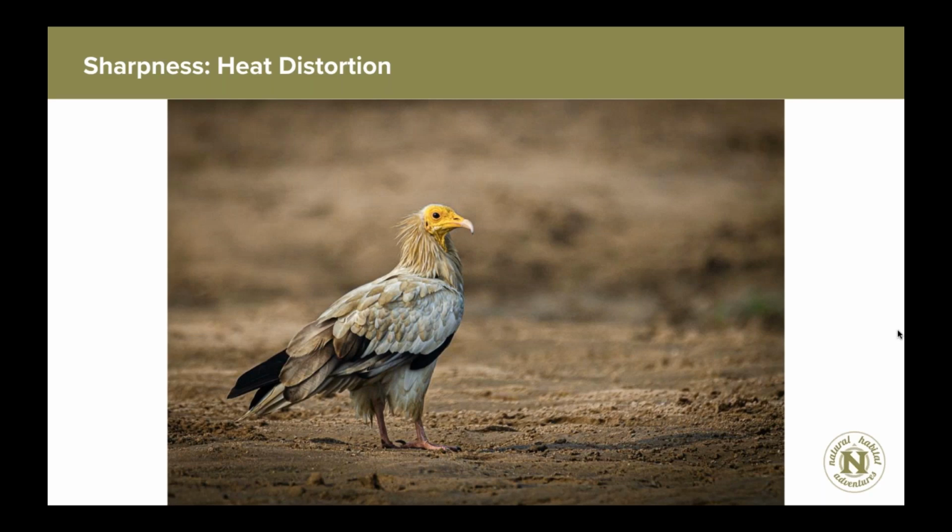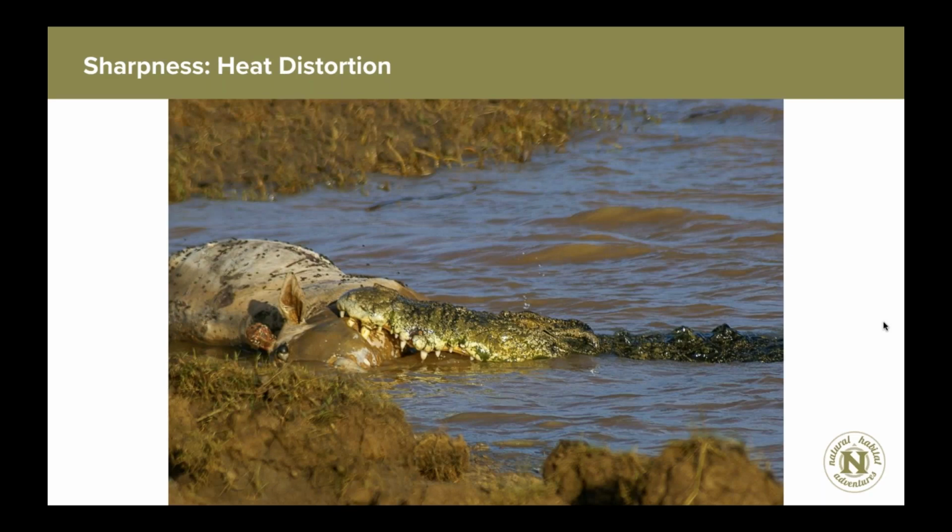Actually, while I was looking for examples of heat distortion pictures to put in today's presentation, I couldn't find many, because I am in the habit of deleting any pictures that are less than perfect to save on hard drive space. So these were the two best I could manage to give you examples. If you Google heat distortion and do an image search, you'll find a lot of example photos.